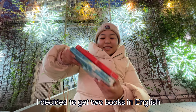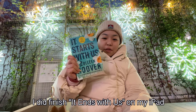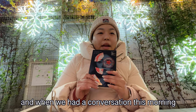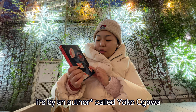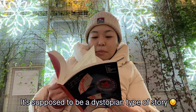And then I decided to get 2 books in English. It Starts With Us. I did finish It Ends With Us on my iPad. And this one, my friend Nikki actually recommended. She reads a lot, and we had a conversation this morning. She recommended this book. It's called The Memory Police, and it's by a Japanese author called Yoko Ogawa. So it's supposed to be a dystopian type of story.